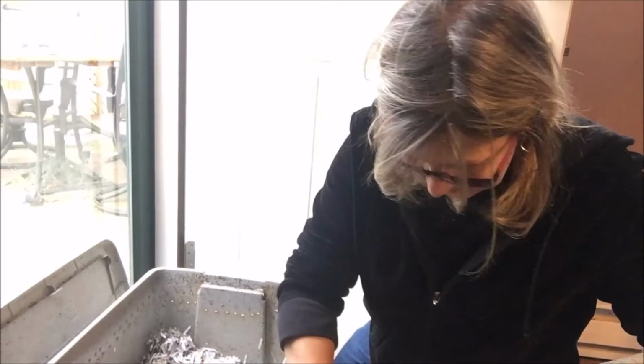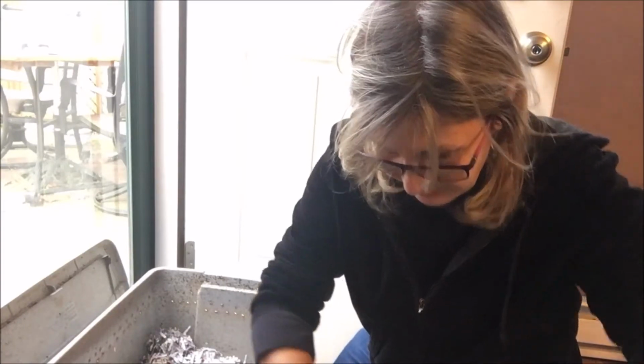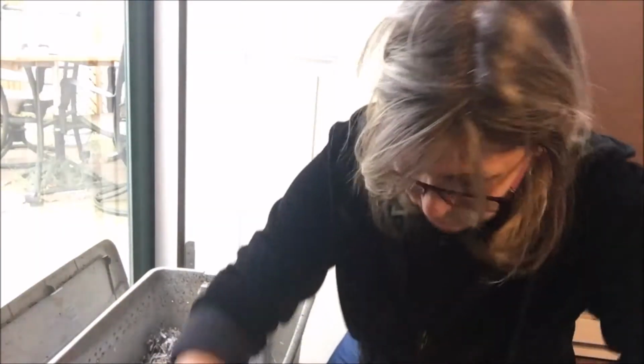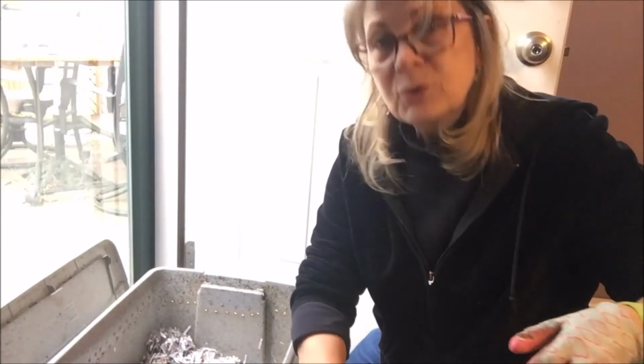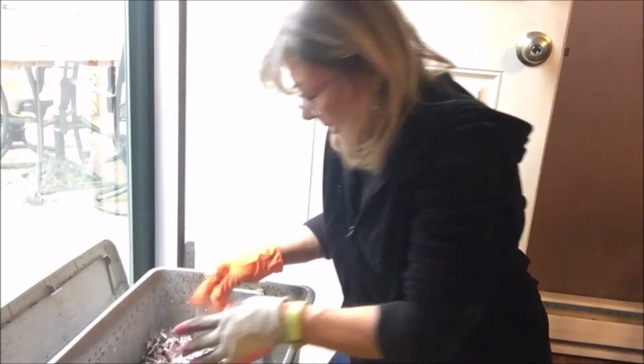And I think I'm going to take some of the paper shreddings as well and put them on the bottom. I'm not going to wet them because I don't want it to get too wet in there just yet. So I'll probably add some water on the top. I'm going to pull back the bedding here. Let me see if I can get you in for a better view.